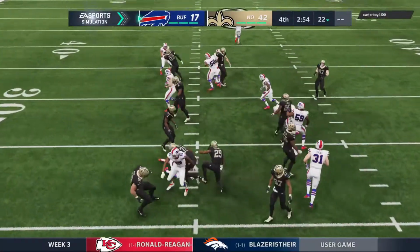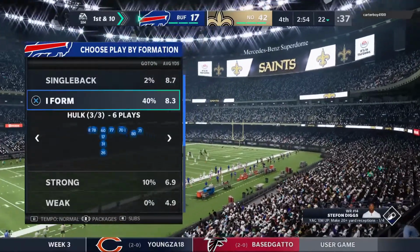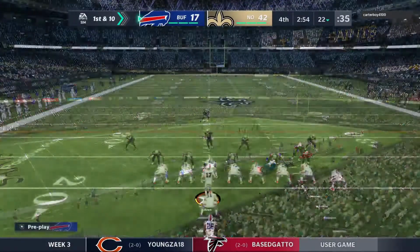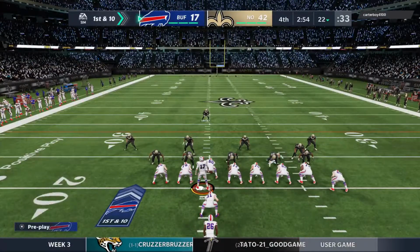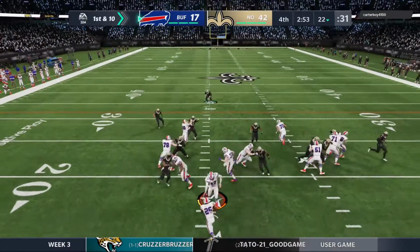And he'll get it up past the 20 to about the 22. Over, first and 10 at their own 22-yard line. The Bills come to the line to start their next drive. They are looking to make a bit of a 180. They are sputtering right now.